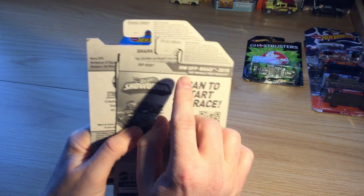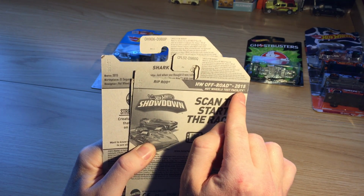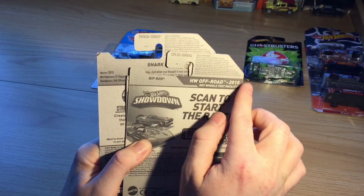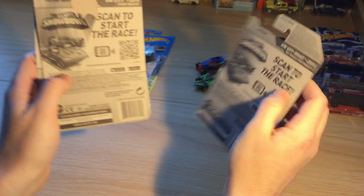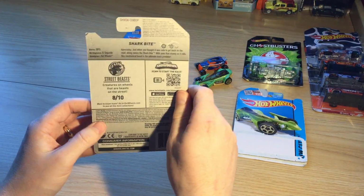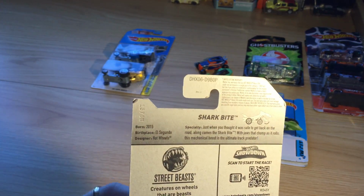So you can see here, in 2015, they had the name, and then I believe they listed what series it was part of, right? It's also on the front, the Hot Wheels Off-Road. So you know what series it belongs to if you're a huge collector. I like this a lot, though, the way they did this.